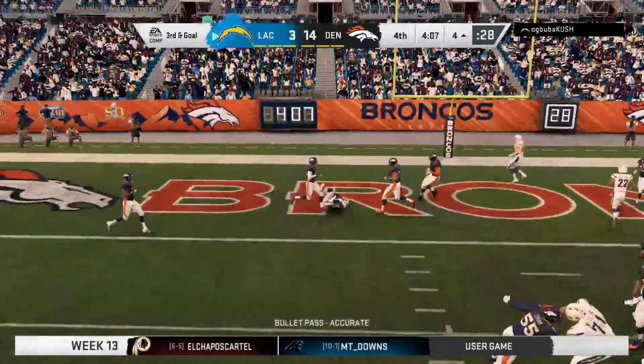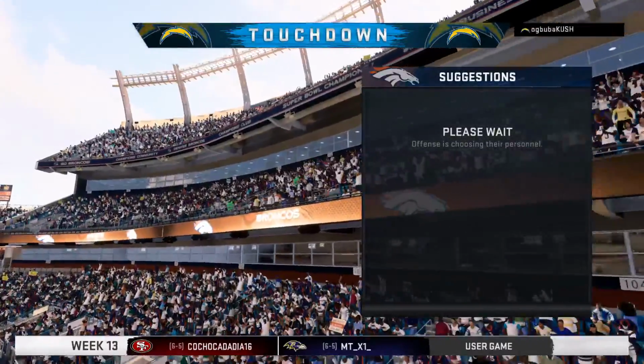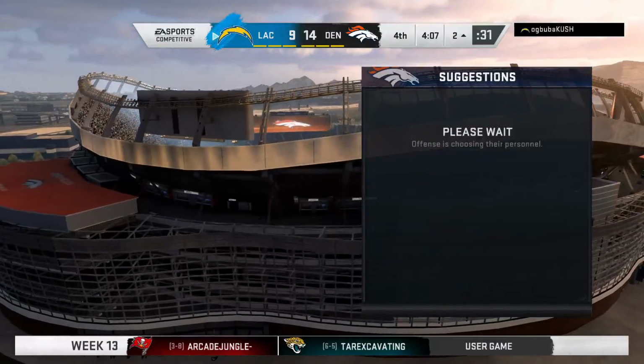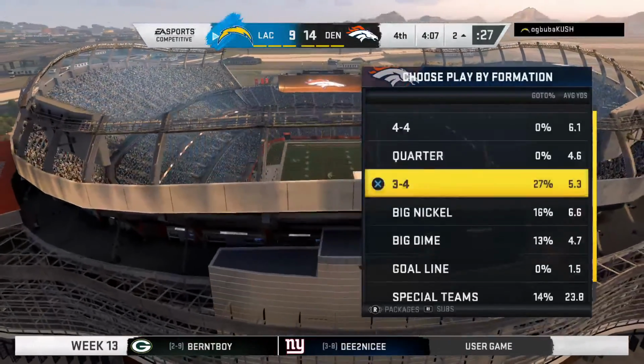Back to throw, Herbert, got a man. It's Allen for the Charger touchdown. Keenan Allen with touchdown number 7 on the year as his guys are back within a single score.